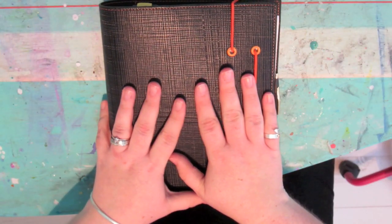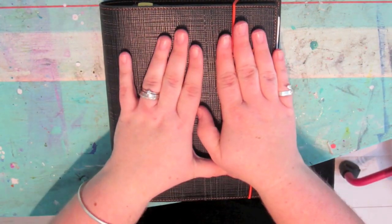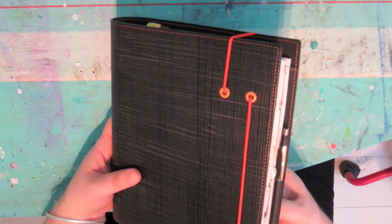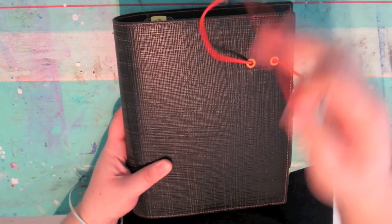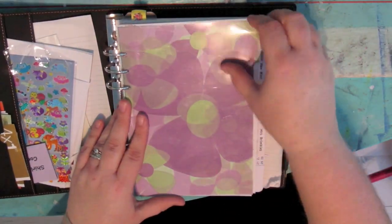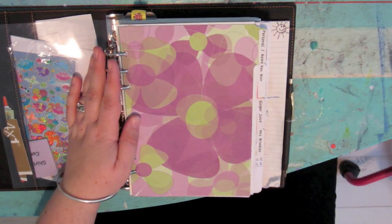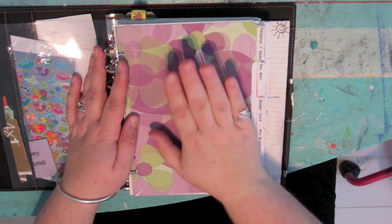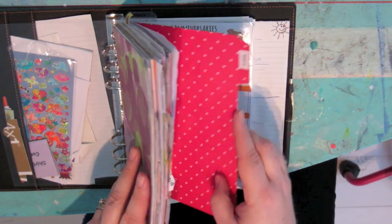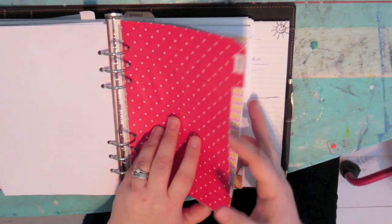Okay, so let's have a look at my Filofax. I'm only going to show you the diary pages because you've seen most of my other Filofax, and I shall probably do another video on it, but just to say that I have dividers in that I've made, and I will do another video on making dividers. But let's look at my pages. Now I'm going to show you.